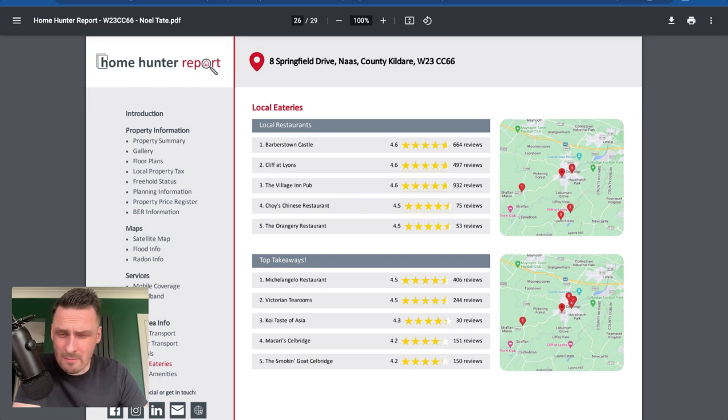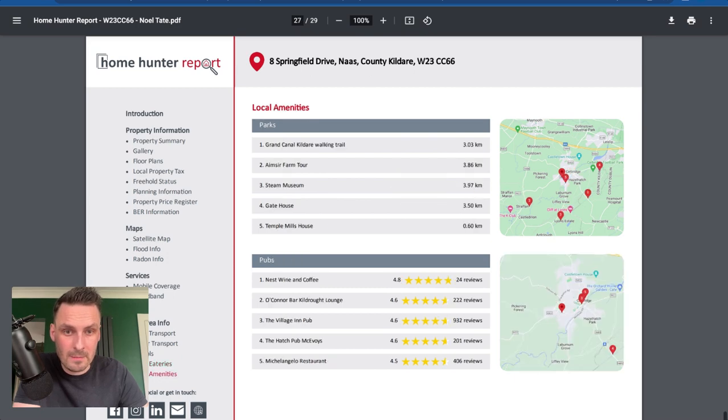Local eateries. I think it's been a few years since I was in Celbridge, but I think there's a good few bars and restaurants and everything there, and yeah, lots of takeaways. Geez, these all have good reviews on Google. Clifford Lines is pretty close. I was at a wedding there a few years ago. Really nice place. Parks. Oh, you're gonna have lots of parks close by. Walking trails, the whole lot.